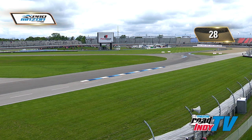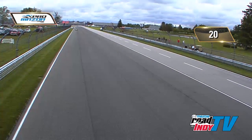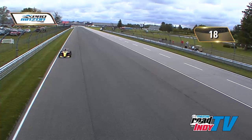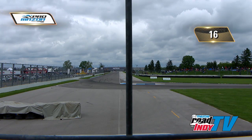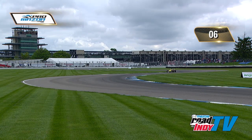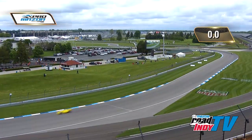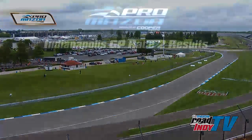O'Ward is through turn number 6 on the backstretch, heading towards turn number 7. Telitz just now exiting turn number 6. He's safely in position for a second-place finish. And 15-plus seconds back to third place, Will Owen, who is just now getting to turn 6. First and second yesterday, and they're going to be first and second here today again. Team Pelfrey dominant thus far this year in the Pro Mazda Championship presented by Cooper Tires.